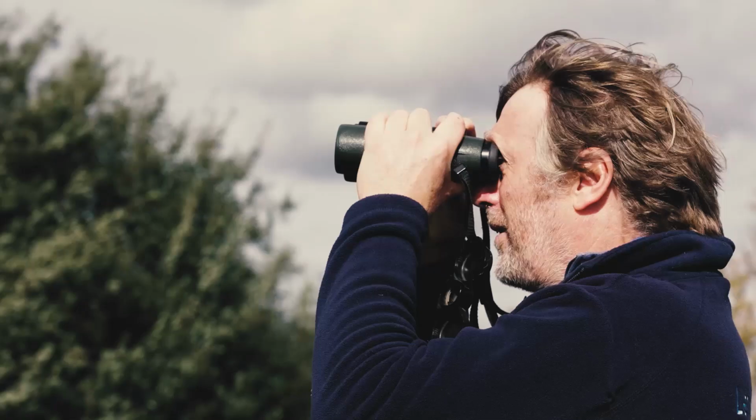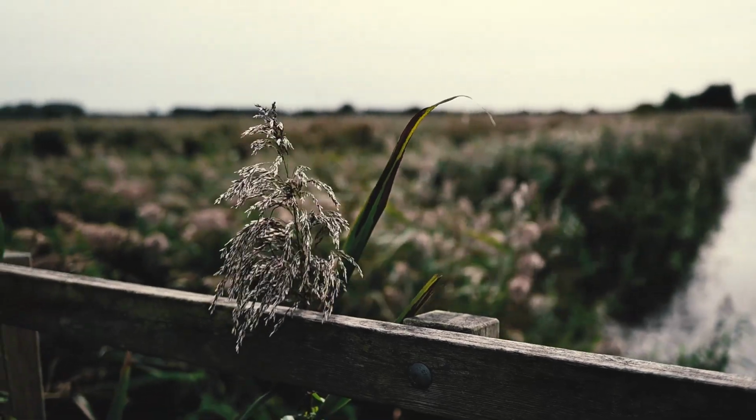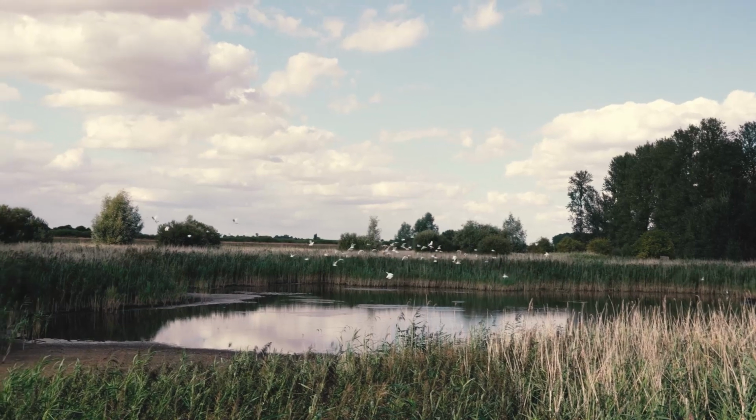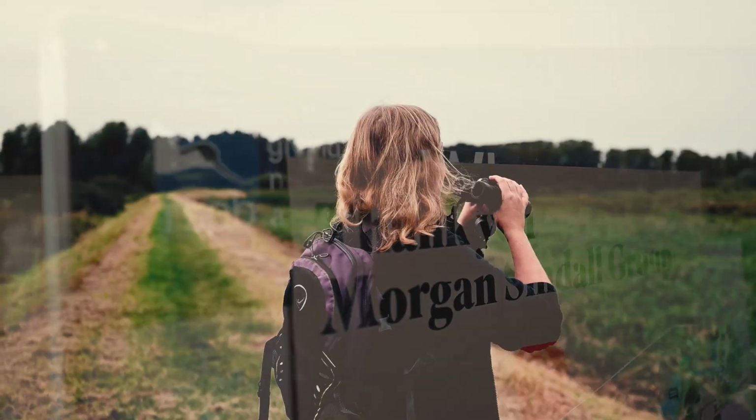I've been doing this kind of work for 30 years, and we've added bits and pieces to the reserve in the time I've been here, but we've never really done what my predecessor did, which was a large-scale habitat creation, and we're doing that now with the help of Morgan Sindall.